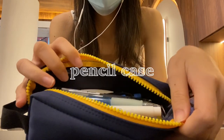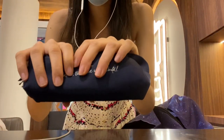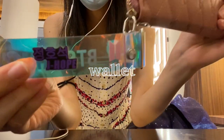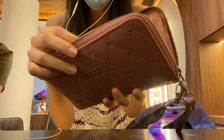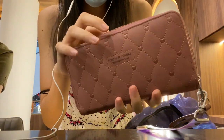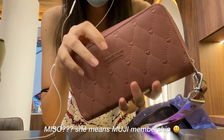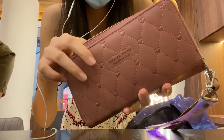My pencil box. There are quite a lot of pens inside just in case I need all of them. But honestly, with the Apple Pencil and all, I don't actually need a lot of them now. My wallet. In my wallet, of course, there's money, yay! I'm a Muji member. I have all my cards over here.